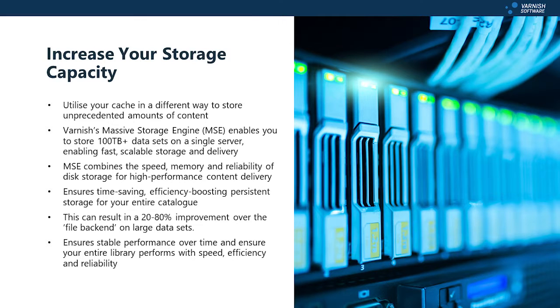So how do we solve the storage issue? When you cache, as I said, we are caching a massive amount of content. We're talking about hundreds of terabytes, if not petabytes of content. So again, we want to use few servers, and we want to get the best out of those servers.